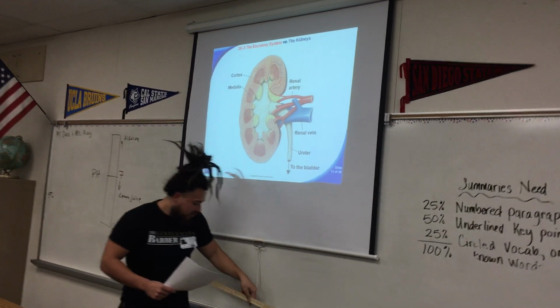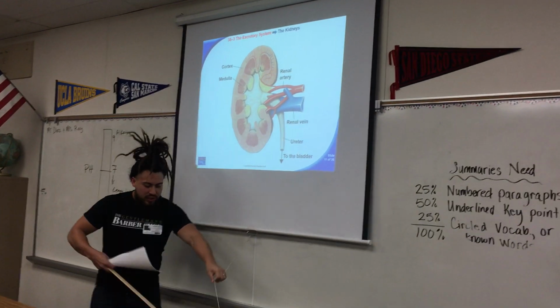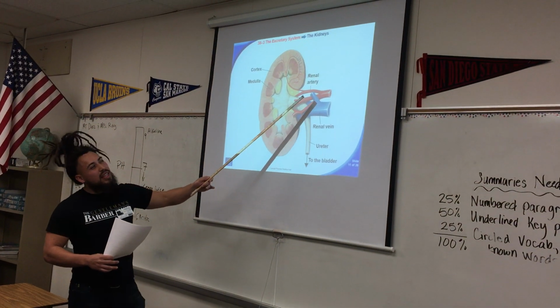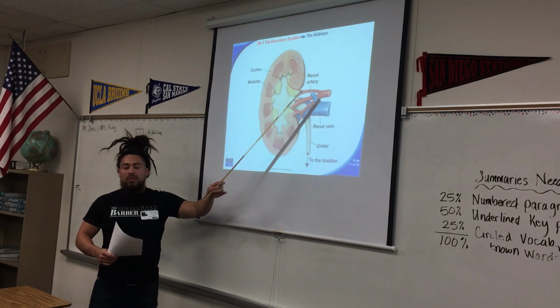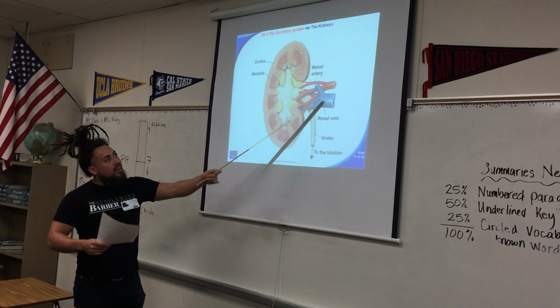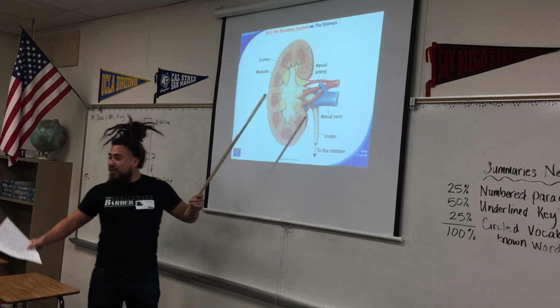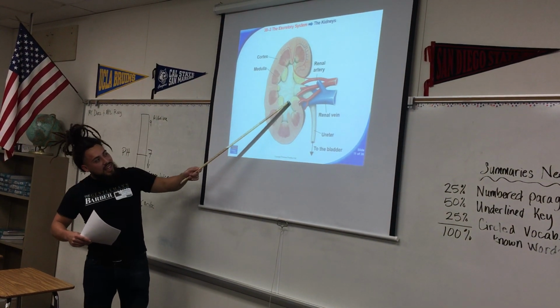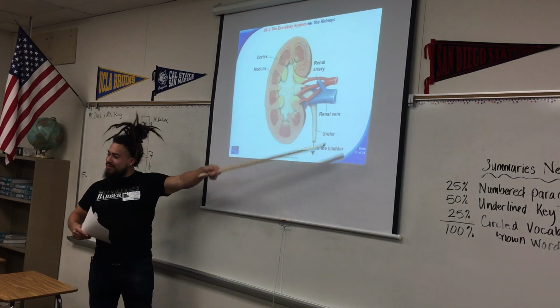Oh, yes. Got my pointing stick right here. The renal artery is the vein, the artery that brings in all the dirty blood. Am I correct, Mr. Diaz? Correct. Okay, this is what brings in all the dirty blood, the waste products. And it goes through here, goes through this process, and then out comes the clean blood.